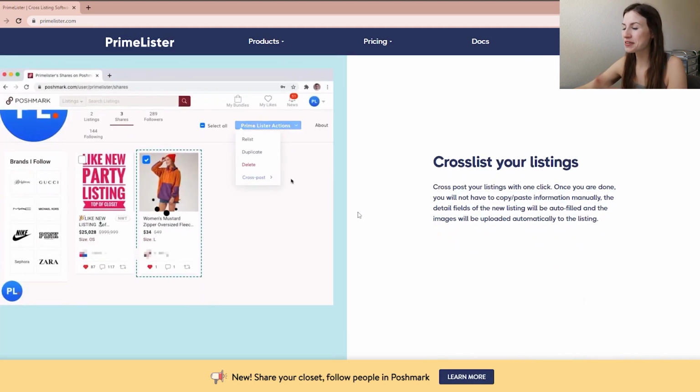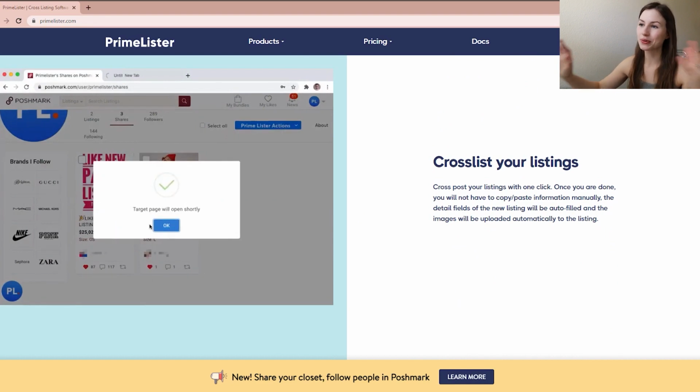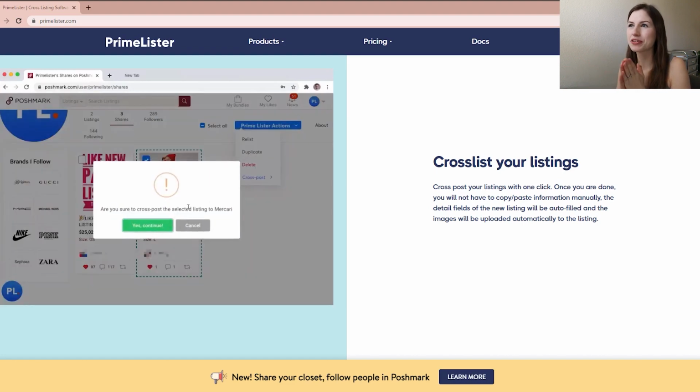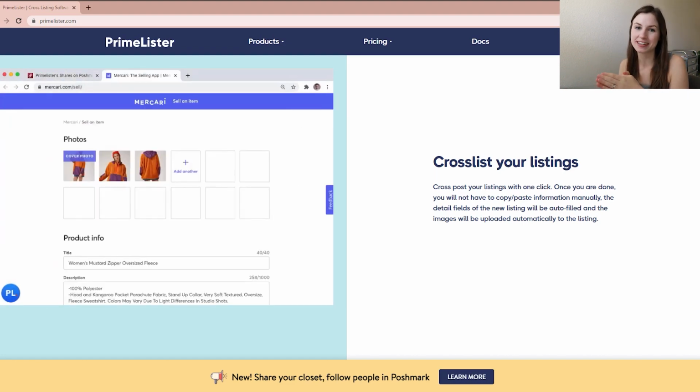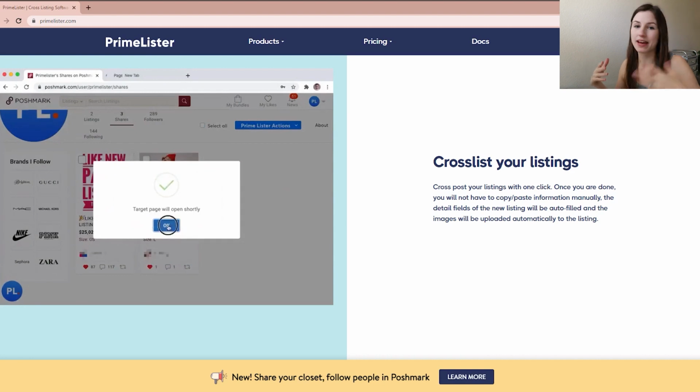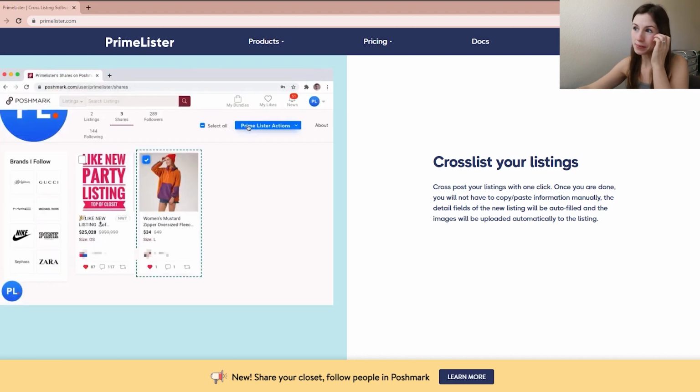You can, of course, cross-list your items, which is really cool. So if you're only on Poshmark, you can get on your Poshmark, find the item. Maybe you forgot something once upon a time and you're like, I need to cross-list that item still. You can just go in here, click a little button, tell it to cross-post, and send it to Mercari, or send it to eBay, or send it to Etsy, whatever it may be. It's really nice, that little feature.